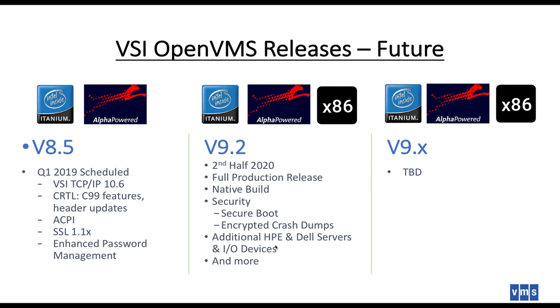Again, Eddie mentioned, as well as I, the future versions coming up for Alpha, version 8.5 in early 2019, and the x86, or the version 9.2, which will be offered in the same year as the x86 product.